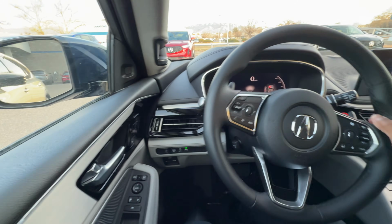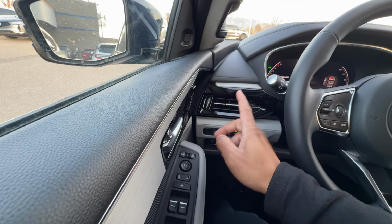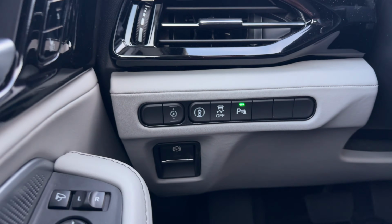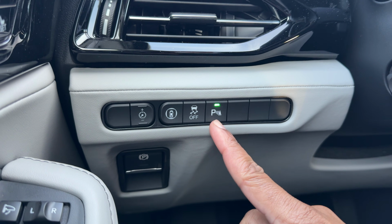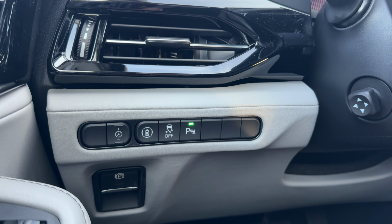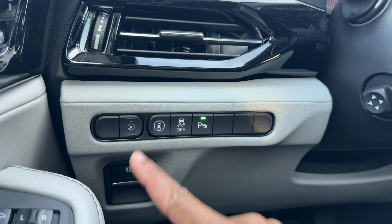But on the left side of the steering wheel, you have some goodies here. So full piano black on the interior, by the air vents that you can open and close on the door. Right here, you have some button controls, so parking sensors on and off. That's something the technology package adds over the regular MDX. Traction control on and off, shortcut to your safety features, and your dimmer switch for your interior lighting.